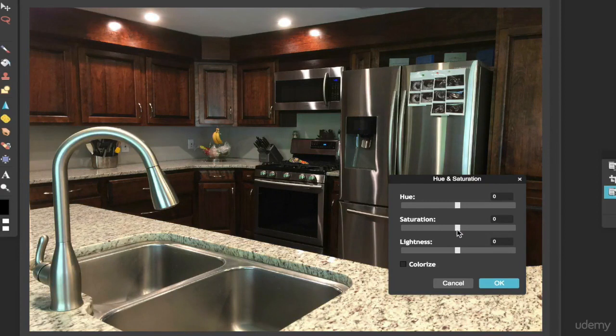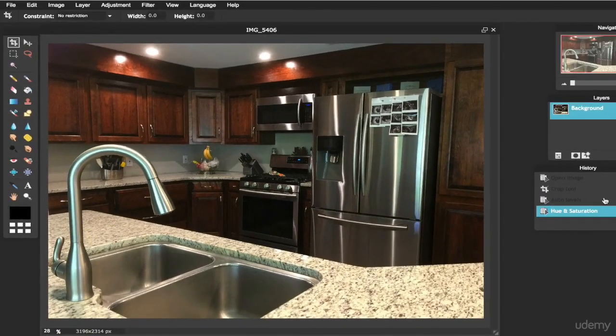But if you look at it at 0, and then you go to, let's say we go to 20, or why don't we call it about 15 or so, you just add a little bit of saturation in there. All right. And again, you can see the difference between the two really easily by going to your history. That's what the cabinets looked like before, and that's what they look like now. So just that little bit of saturation can help.